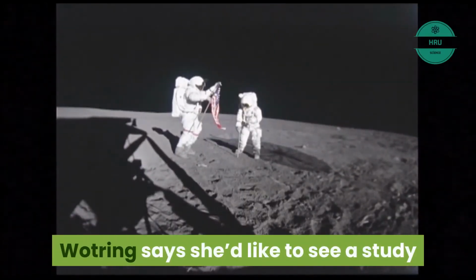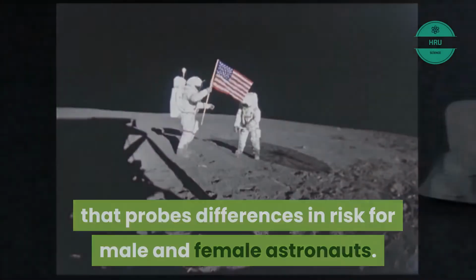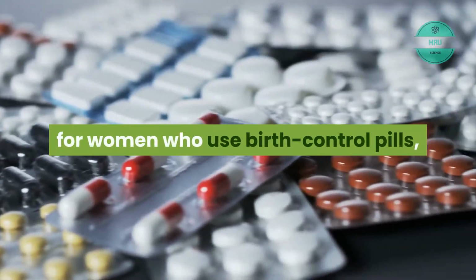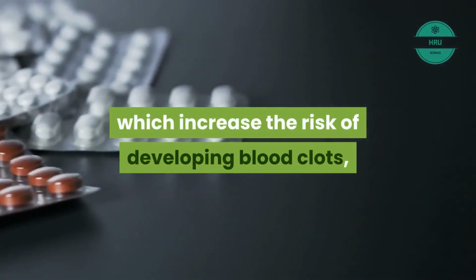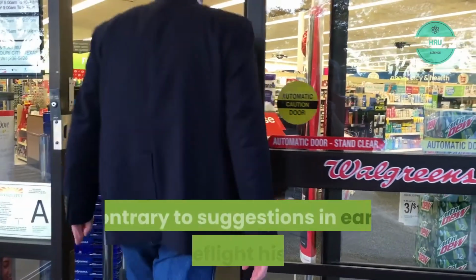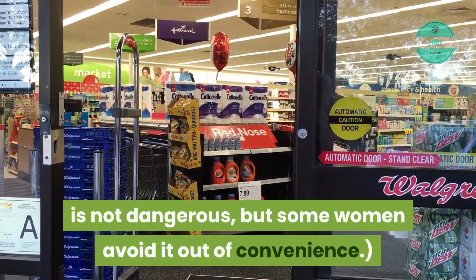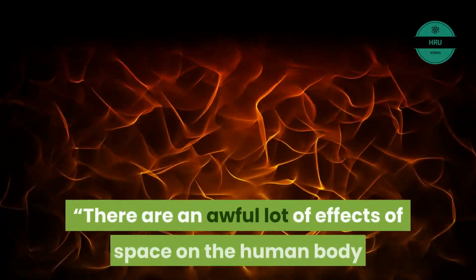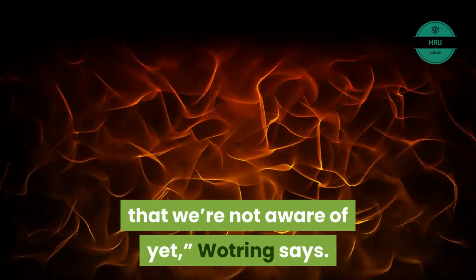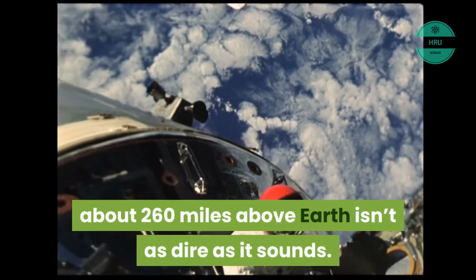Wotring says she'd like to see a study that probes differences in risk for male and female astronauts. The researchers warn that their findings may have implications for women who use birth control pills, which increase the risk of developing blood clots, to suppress their period during their missions. Menstruating in space, contrary to suggestions in early spaceflight history, is not dangerous, but some women avoid it out of convenience. "There are an awful lot of effects of space on the human body that we're not aware of yet," Wotring says.